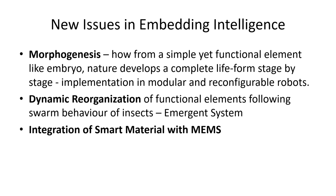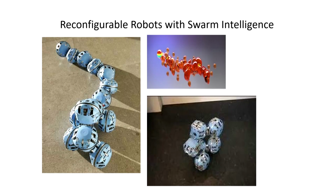There are new issues of embedding intelligence coming up, like morphogenesis: how to form a simple yet functional element, like an embryo, which gradually develops. So, can we develop something very small and the system gradually develops itself? How to dynamically reorganize the functional elements? Okay? This is also called an emergent system. And how to integrate smart materials with micro electromechanical systems. These are some of the new issues in embedding intelligence.